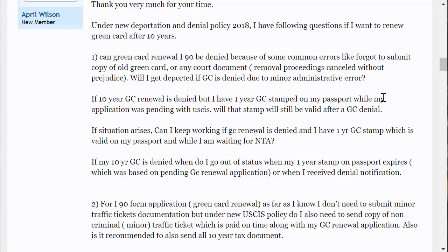Right now, there is no NTA, there is no problem. But even if it gets implemented, chances also are that as and when the NTA policy gets implemented, it would be more reasonable than the way they had announced.